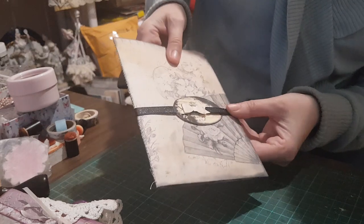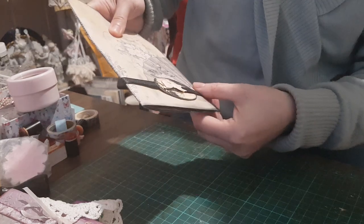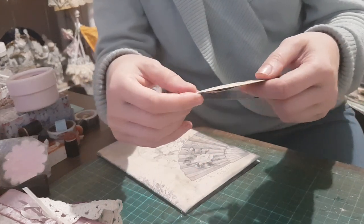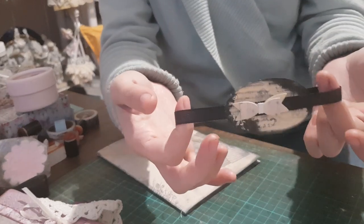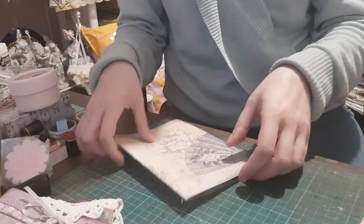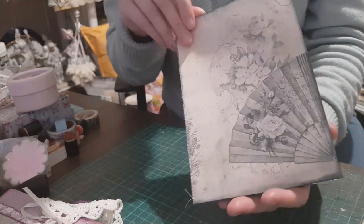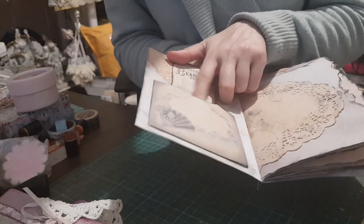Isn't that gorgeous? So that comes off like that. I love that. It's beautiful. Isn't that gorgeous? That sparkly black ribbon. Looks like it's been gessoed. That is so pretty. The lovely fan. Oh wow. Little pocket.